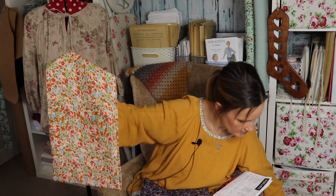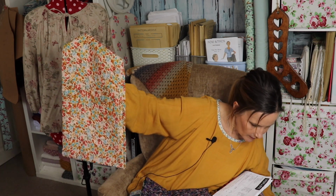Let me get my patterns. I've got a few patterns here on my knee, and they're all going to be blouses that I've made before. None of them are new patterns, because I love all these patterns, and I thought, well, if I love the patterns, then I'm going to remake them.